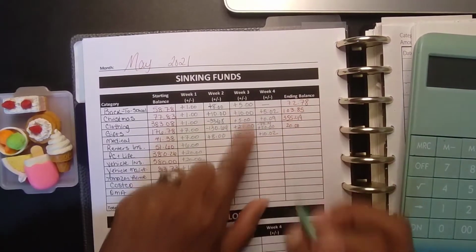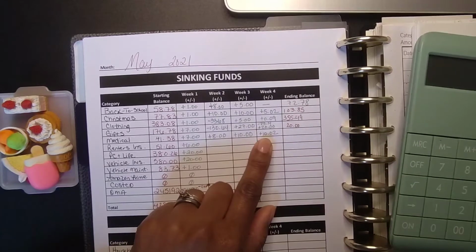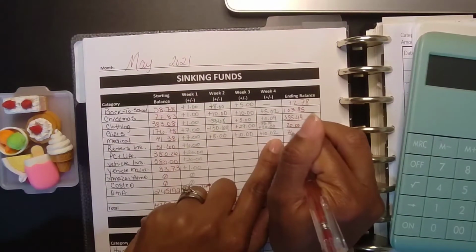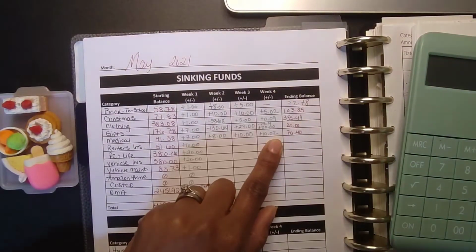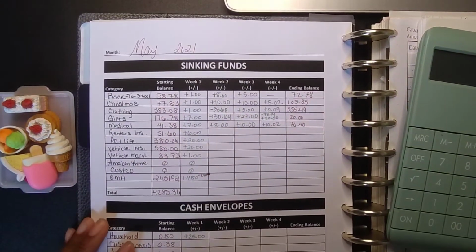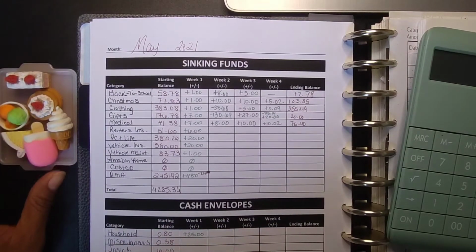So I'll add that in here. And we ended with $76.40. So it's almost at 100. So I'll try to look at the positive side, you guys, always. And I hope that you guys are still in frame.